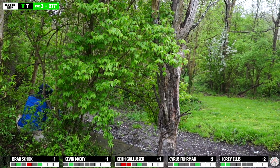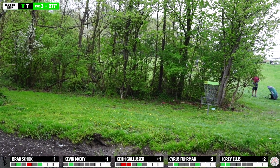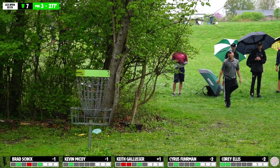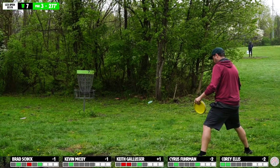Looks like he does have a little line right here. Great run from there. Brad from maybe 35? Ah. Yeah, that left side, he just can't get it wide enough.